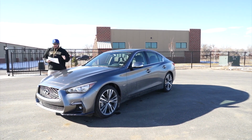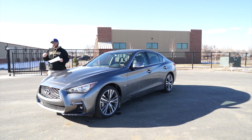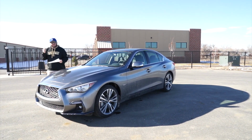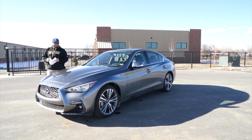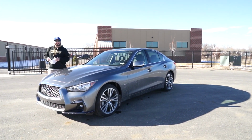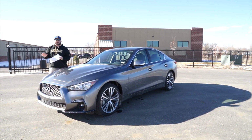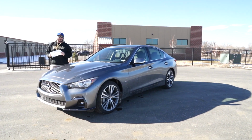We're going to take a look at the 2018 Infiniti Q50. This is the 3.0T major trim with the Sport sub trim on it. So it's got the 3-liter, 300 horsepower twin turbo V6, runs phenomenal up here. We'll get into more about that in just a second. With that being said, Walt, let's give everyone a quick walk around.